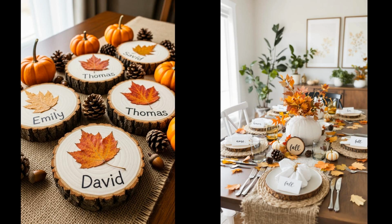Painted wood slice place cards with pressed leaves bring a rustic touch to your autumn table. Each slice highlights the natural grain, while pressed leaves add a pop of color. Guests love seeing their names hand-painted, makes them feel special and seen. Plus, these place cards double as keepsakes.